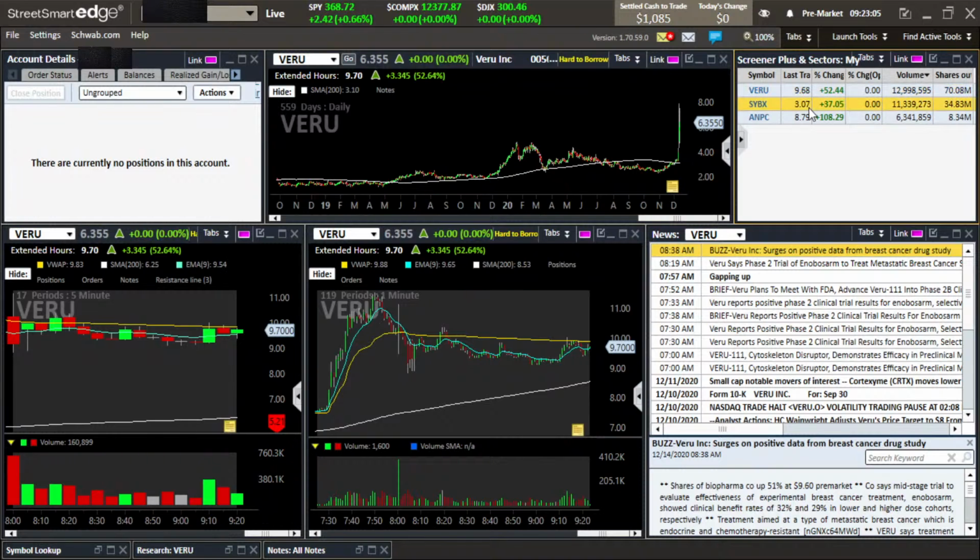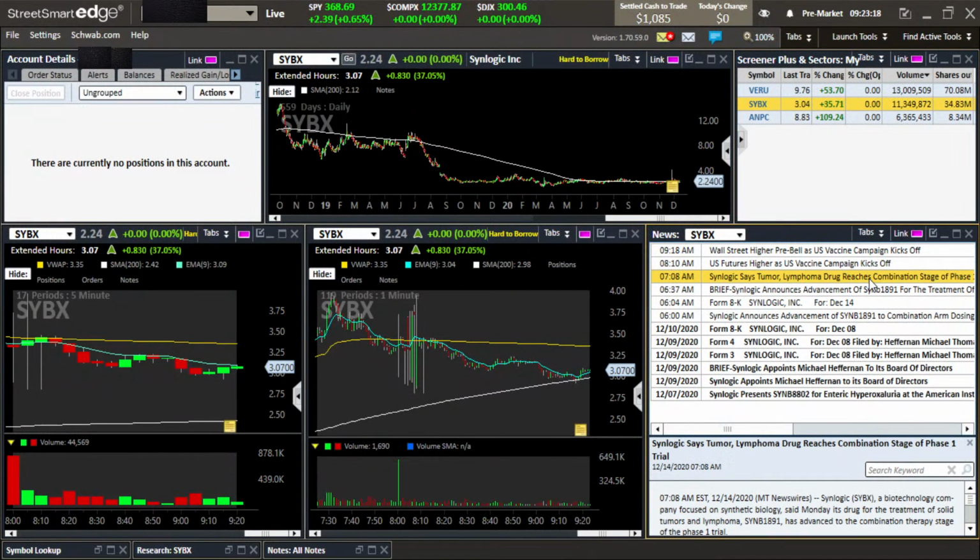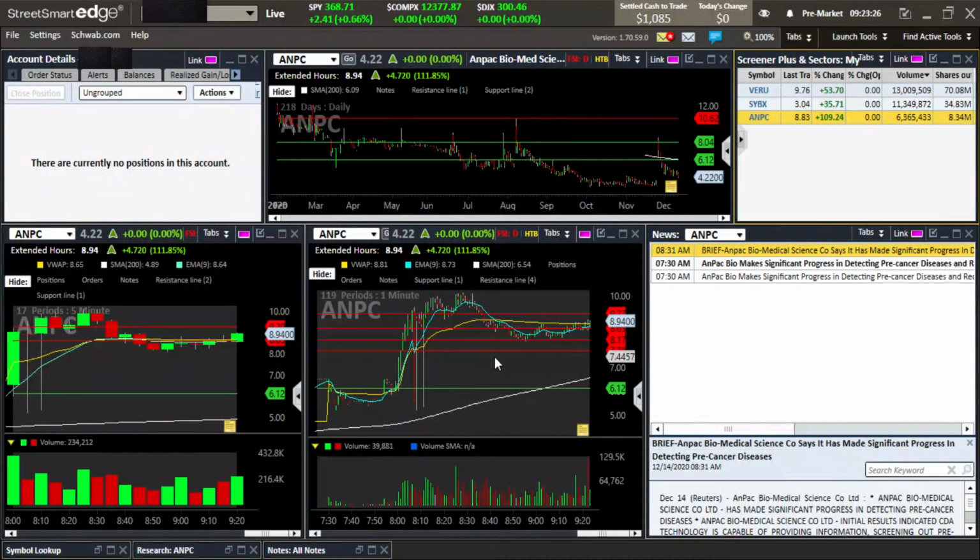The next one is SYBX, not holding VWAP. This one is a tumor drug reaches combination stage phase. Okay, that's a phase 1 trial, so it probably won't be that volatile. But AMPC here is up 109% and very, very low float. So this will be the one to watch.